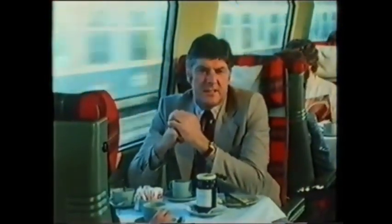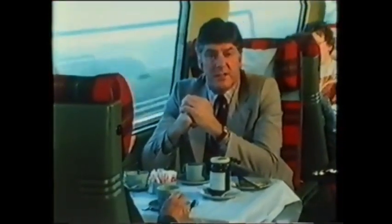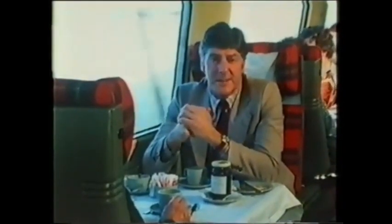Excellent breakfast in the most delightful surroundings. And this is the first time I've travelled on a train anywhere in the world at an average speed of approximately 100 miles an hour. But then again, this is the first time I've travelled on the APT.